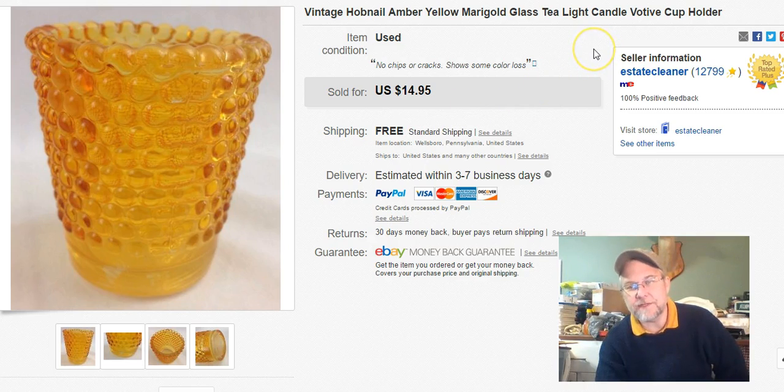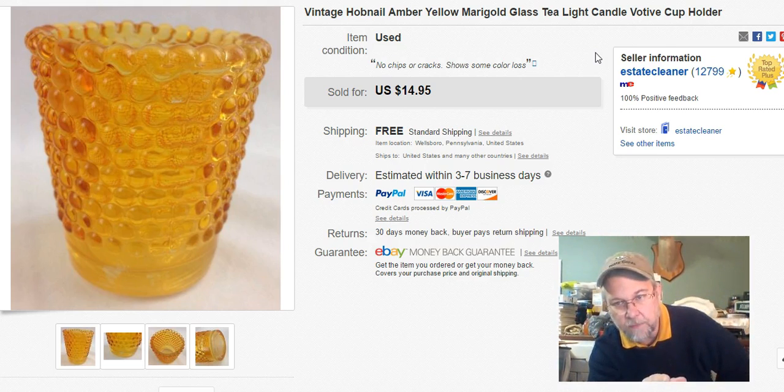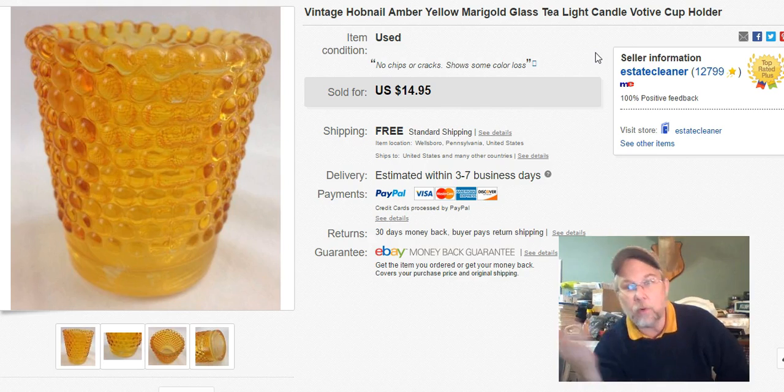If you've watched any of my videos, you've become familiar with these kinds of things. This is a yellow marigold hobnail. As you can see in the picture at the bottom, it did have some flashings off of that one. It's a newer one, not one of the old ones.